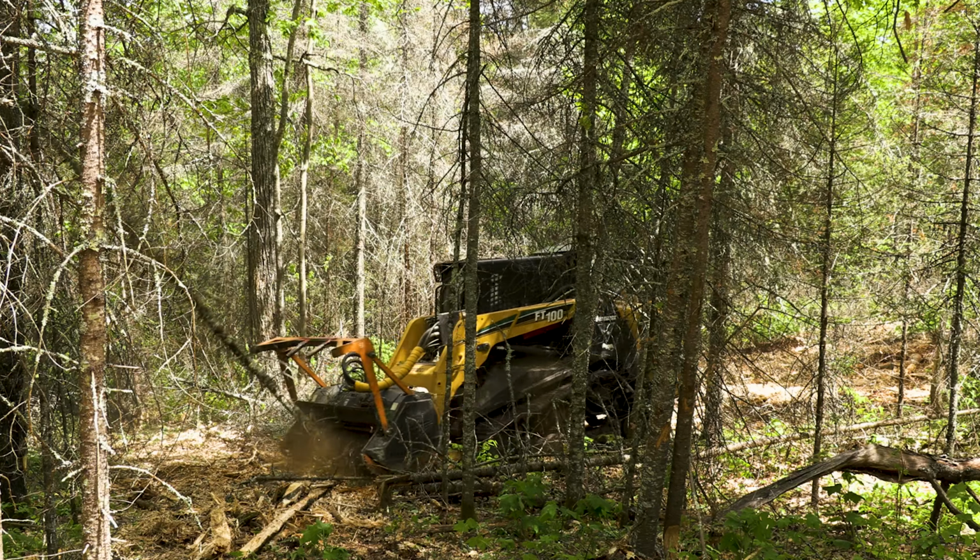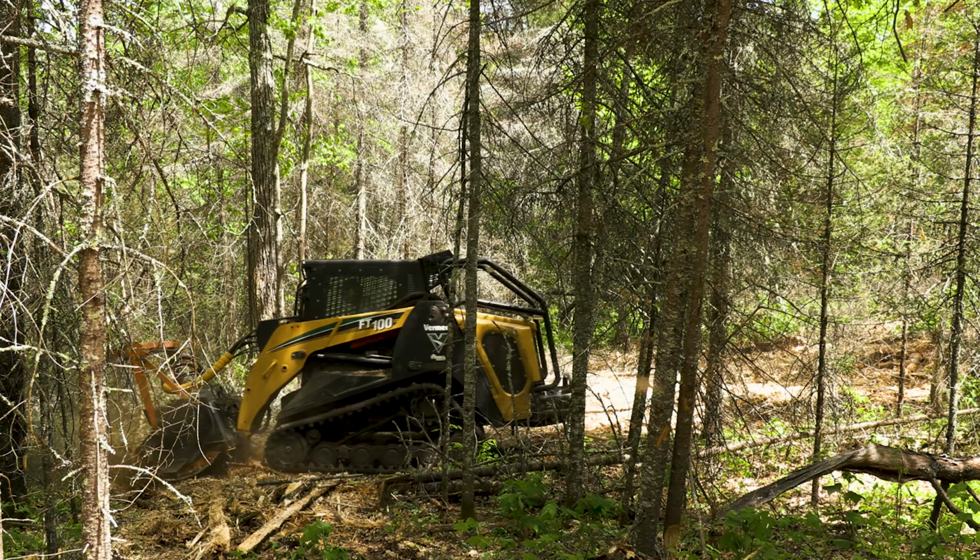This method is very effective at reducing fire risk. The machines can take both standing trees and down trees and turn them into mulch. On bigger trees, the machine will actually lift the head up and cut the tree off up by the branches and then run down the stem to turn it into mulch while it's still standing.